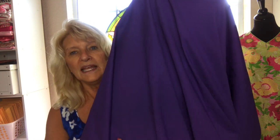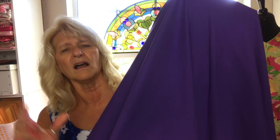I'll find a way. Next up, remember I had that ponte that I showed you in that dazzling blue? Well, I couldn't believe that I found yet another bolt of it. Most of these bolts come with 6 yards of fabric, and this one has about 6 yards. This is called ultraviolet, and it is 58 inches wide, 47% rayon, 43% nylon, 10% spandex, and originally $19.99 a yard. Oh, this purple. It's fairly light purple.